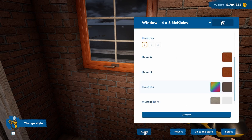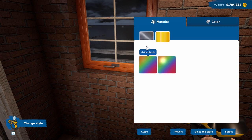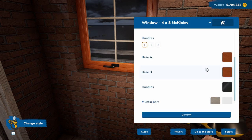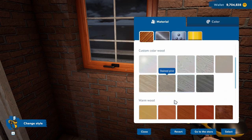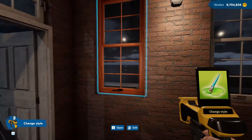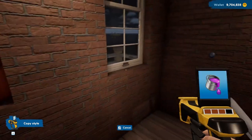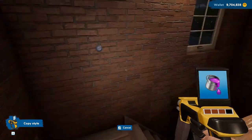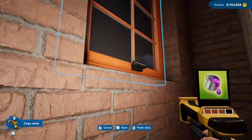Handles should be that, because that's what I've been doing all the way through. And the mountain bars should be mahogany. And that looks nice. Let's copy that and apply it to the other windows up here. They should all match.